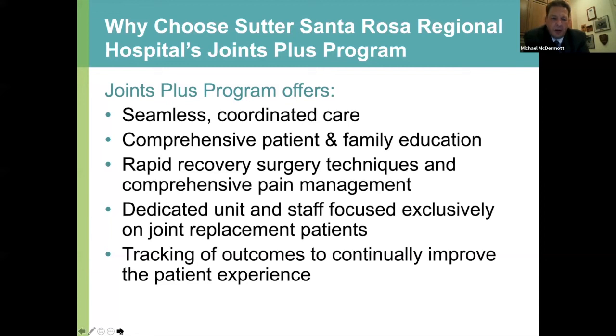That was all talked about earlier. It's a very dedicated staff. It's a consistent staff. You're not seeing a different person every time you come in as practitioners. And again, it's more cohesive and that always leads to good results. They also track the outcomes and we use that information to affect change and improve what we're doing.